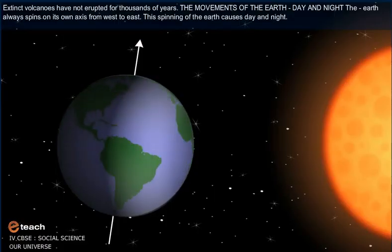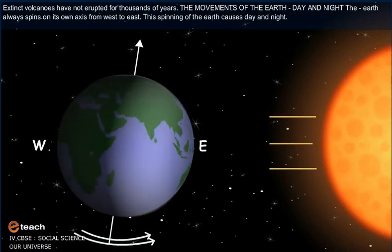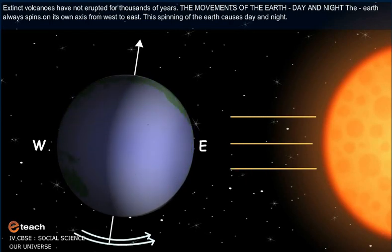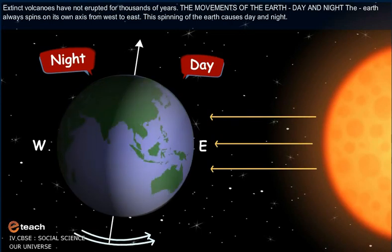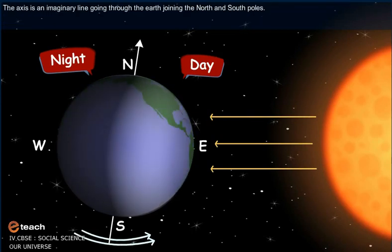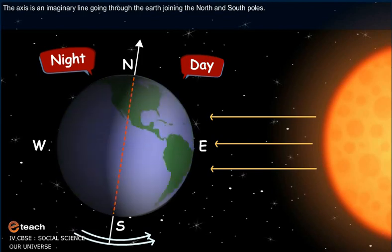The movements of the earth, day and night. The earth always spins on its own axis from west to east. This spinning of the earth causes day and night. The axis is an imaginary line going through the earth, joining the north and south pole.